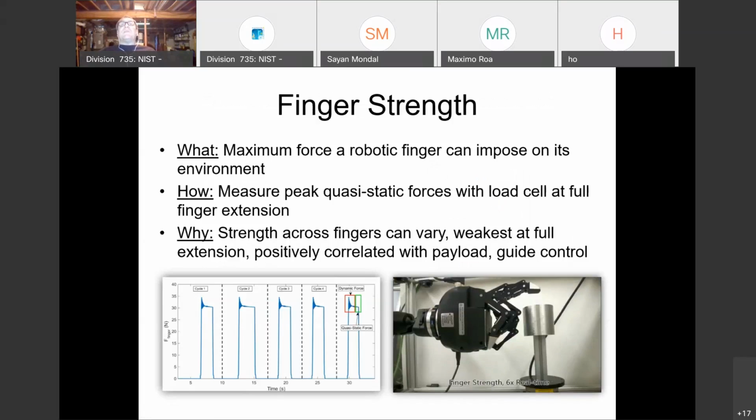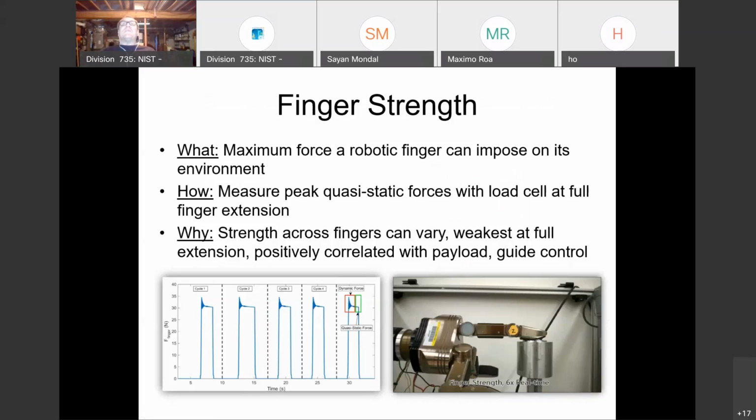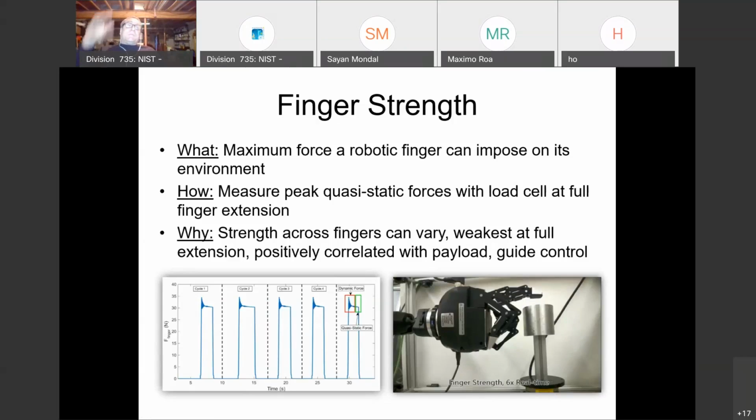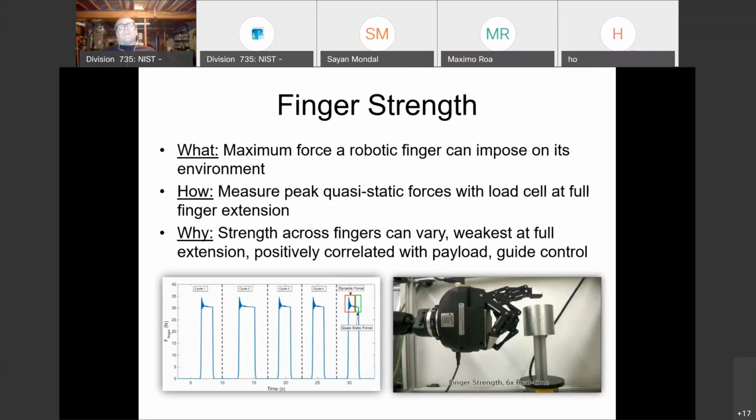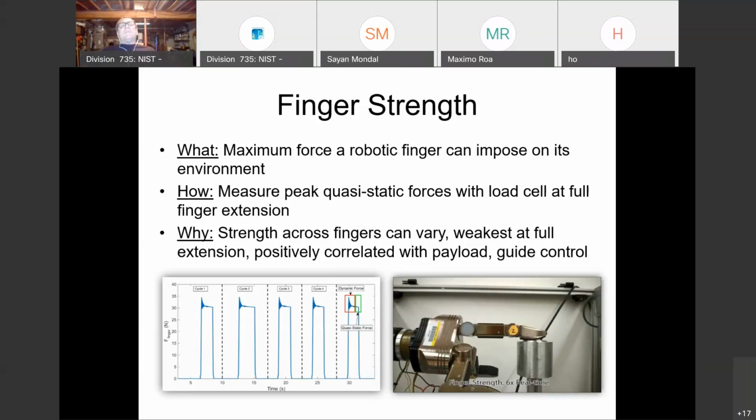We measure the peak quasi-static forces with a load cell at full finger extension. And when I say quasi-static forces, we define how to measure the forces. We get rid of the initial impact forces and things like that, and describe to the user how to extract the data. And why do we do this measurement?